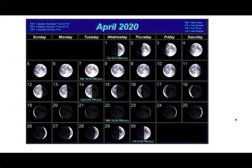Here's a calendar for April. All 29.5 days of the phases of the moon are shown here. You might notice there was a full moon on April 7th, and in about 30 days, on May 7th, we will see the next full moon.